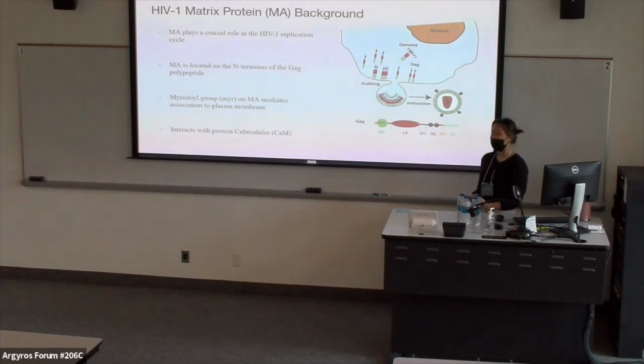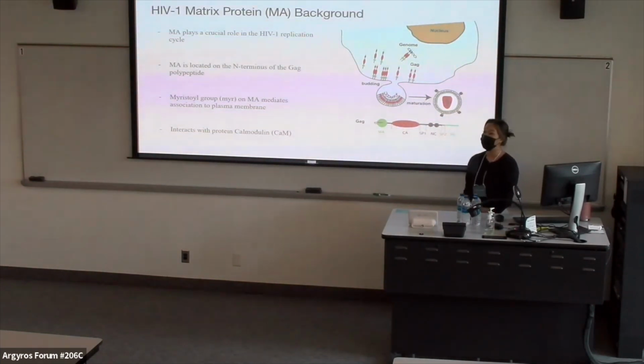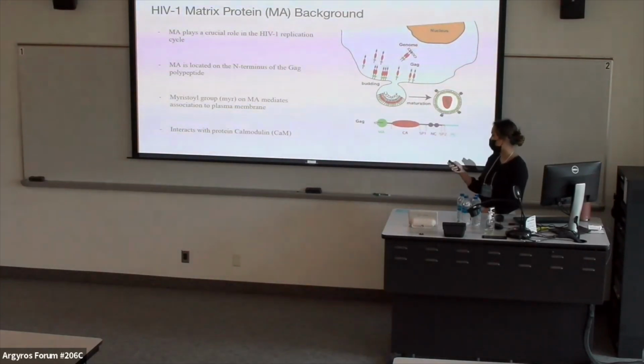This myristoyl group is essential for the budding process to occur in the replication cycle, and without the exposure of this myristoyl group, replication cannot occur. It interacts with other host cell proteins, one including calmodulin.